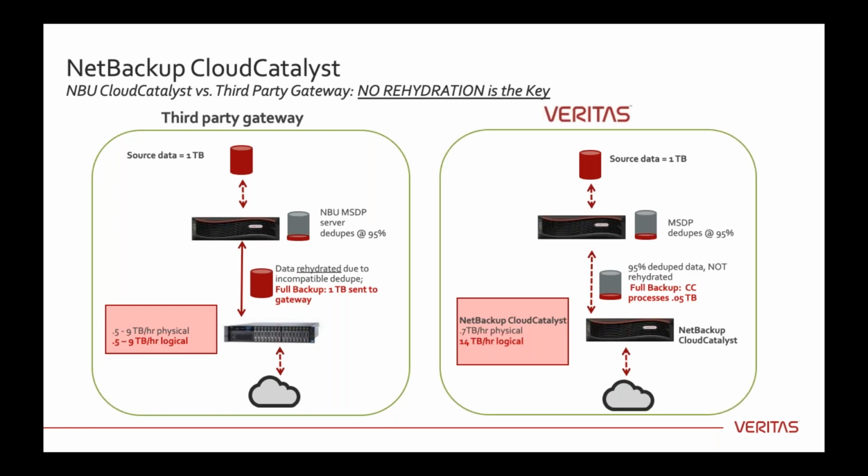With Cloud Catalyst, you don't have to rehydrate that data. You're only going to send the unique blocks that you sent from your clients to the media servers into public cloud, which means that you can get up to 95% dedupe on your data, thus saving you a lot of money on your long-term retention storage costs.